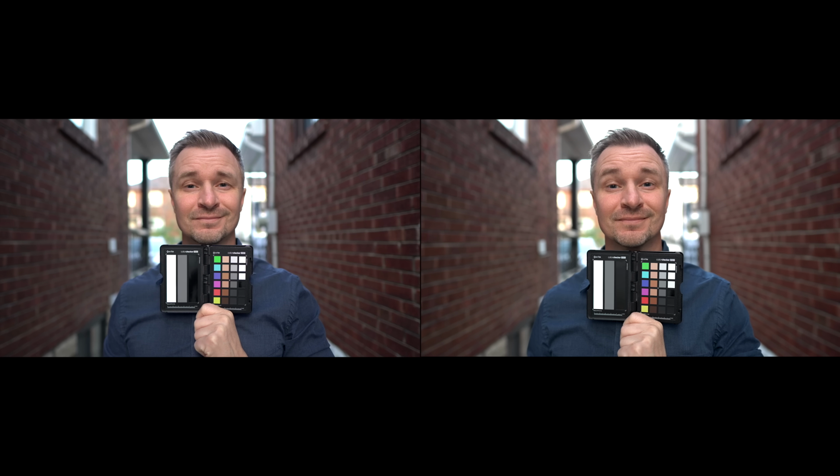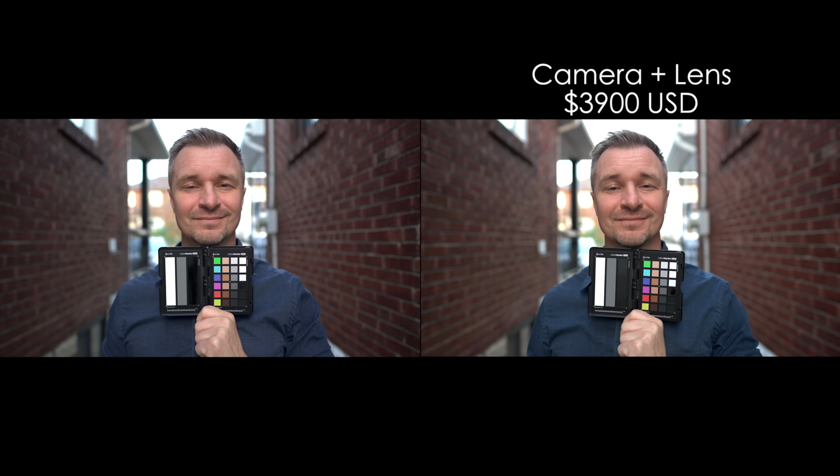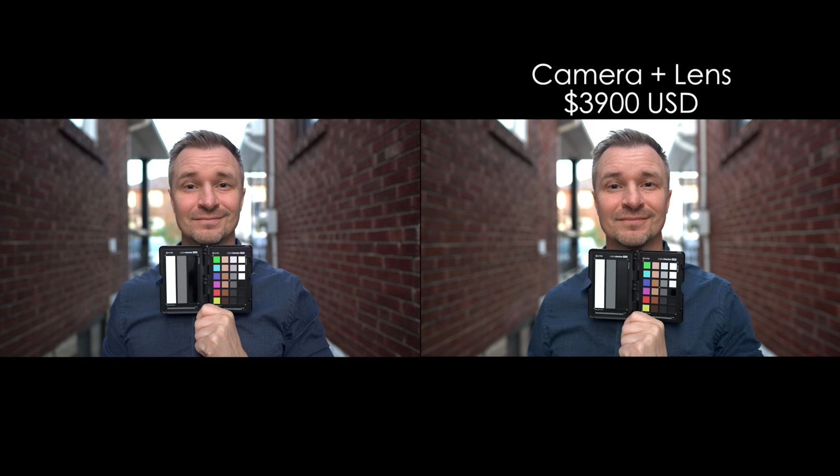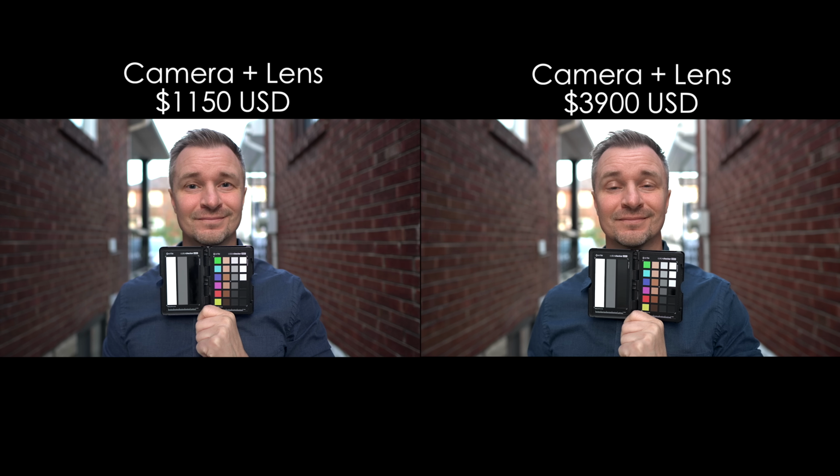One of these is shot with my A7 IV and an expensive G Master lens, totaling $3,900 USD. The other one is shot with my ZV-E10, the original version, and this top-rated lens coming in at a combined total of about $1,150. You can see why people seem to really dig this lens.